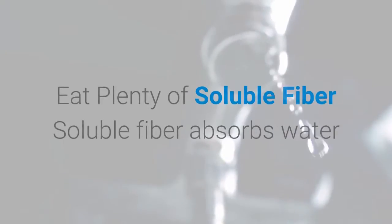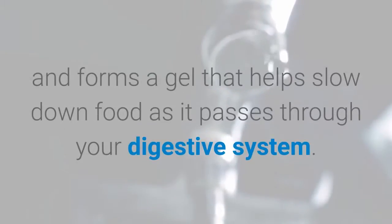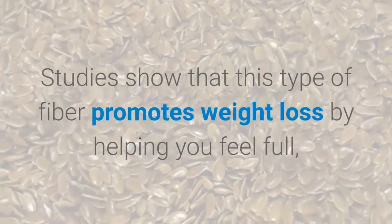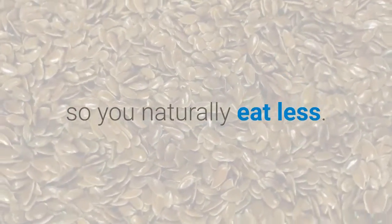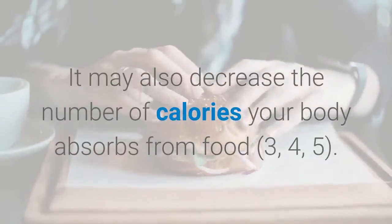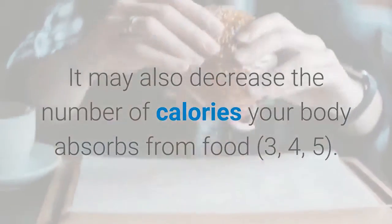Soluble fiber absorbs water and forms a gel that helps slow down food as it passes through your digestive system. Studies show that this type of fiber promotes weight loss by helping you feel full, so you naturally eat less. It may also decrease the number of calories your body absorbs from food.